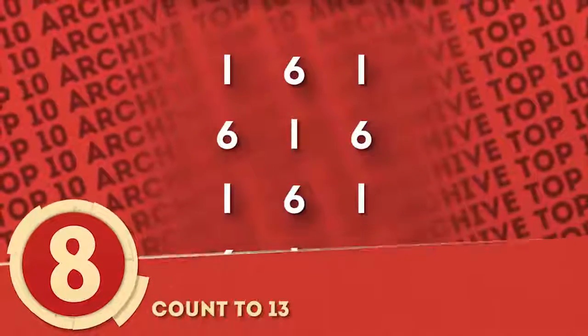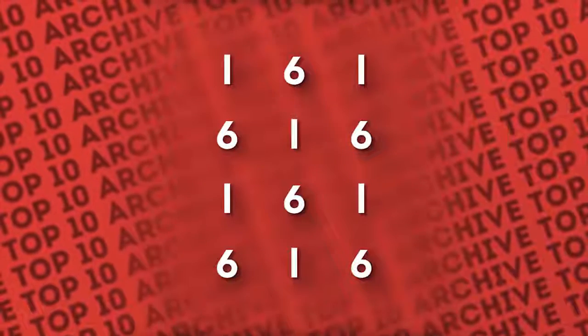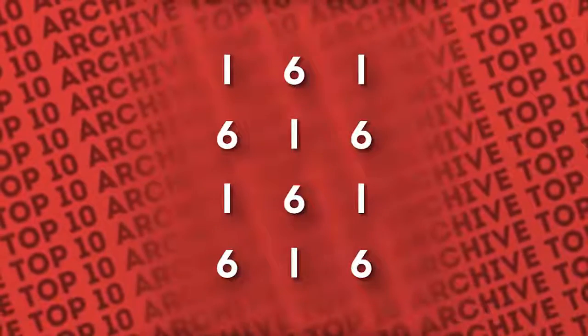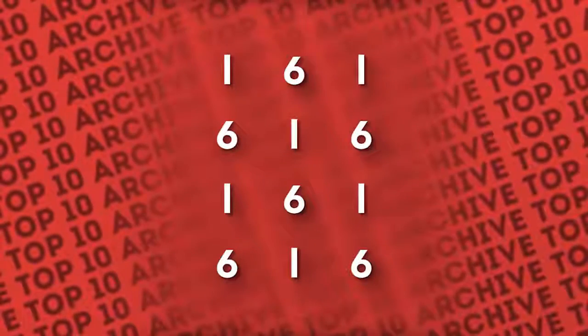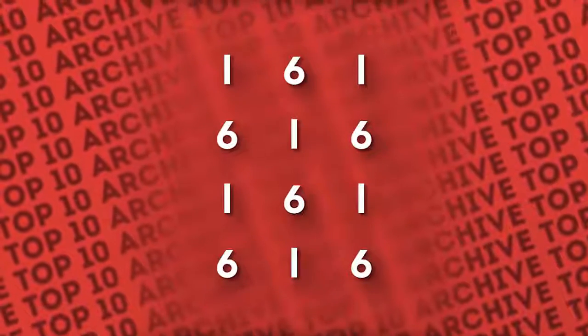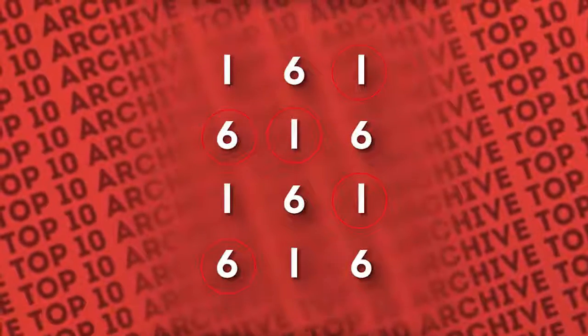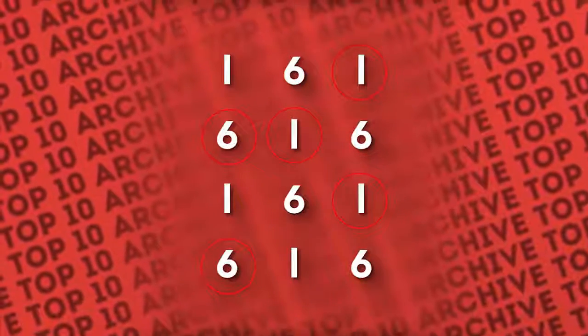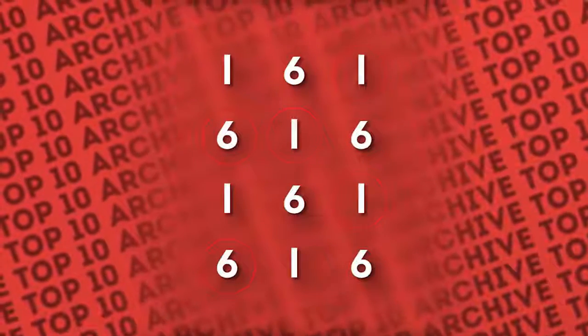Number 8. Count to 13. Here we have a lot of 6s and 1s. What we want to do is circle just 5 of them so that the total is 13. If you know any basic level of mathematics, you're probably scratching your head already. Can you circle 4 1s and a 6? No, that's 10. 2 6s and 3 1s? No way. Hold on, 15. That's 15. Do you give up yet?